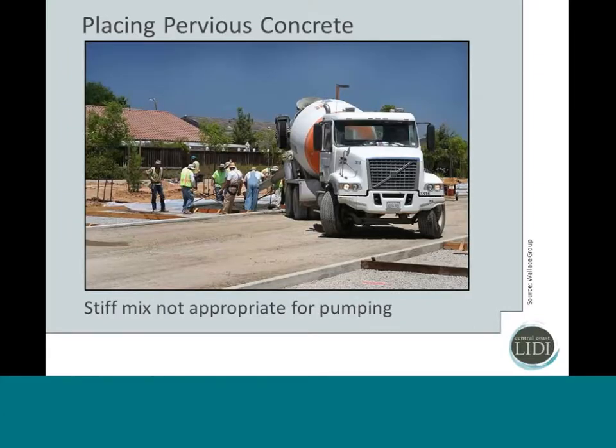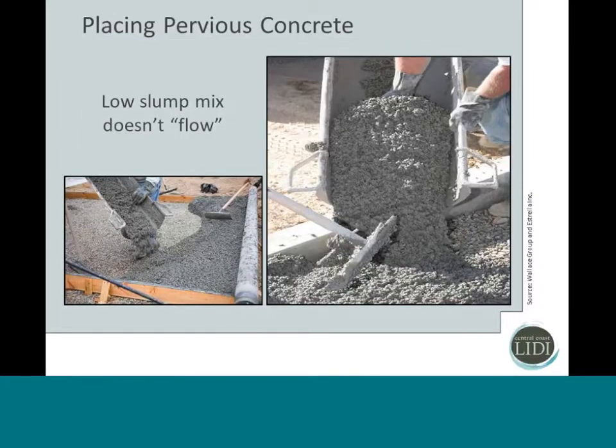In terms of placement, so again, it's a very stiff mix, and really you cannot pump this material like you would a standard concrete mix. It requires a chute delivery. And not only that, because it's so stiff, it's not going to flow. You need to have somebody working that chute and physically moving that material down to where it's going to be placed. In this particular job, it was the foreman who was working the chute, and so he was really at the heart of the job. As he was placing that concrete, he was directing all of his crew members around him in terms of what they should be doing, and so he's controlling the rate of the progress.